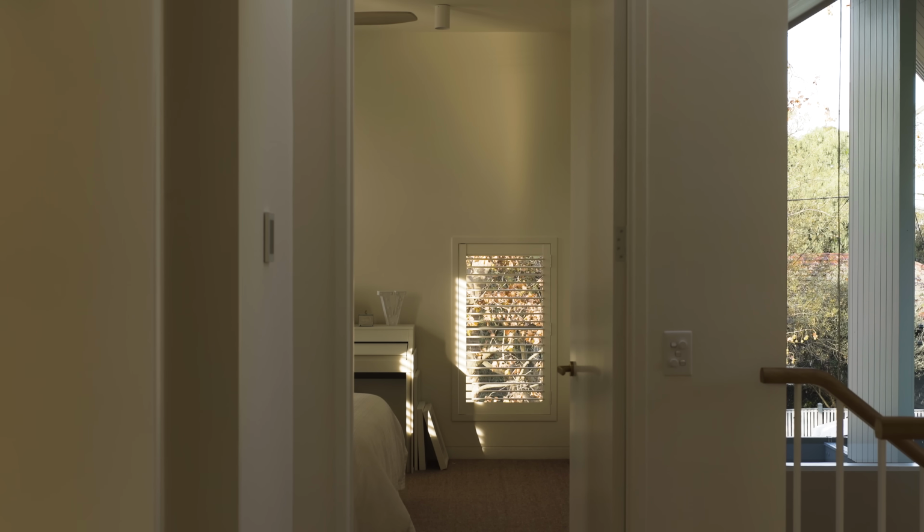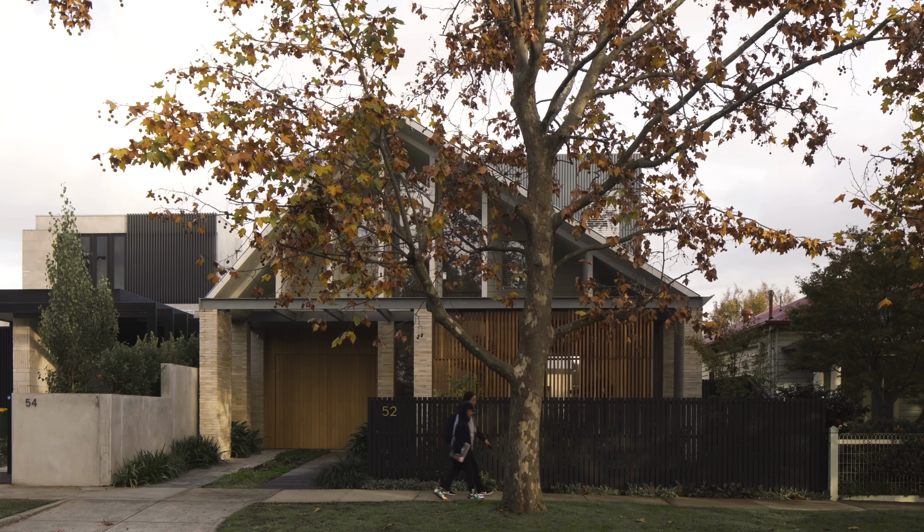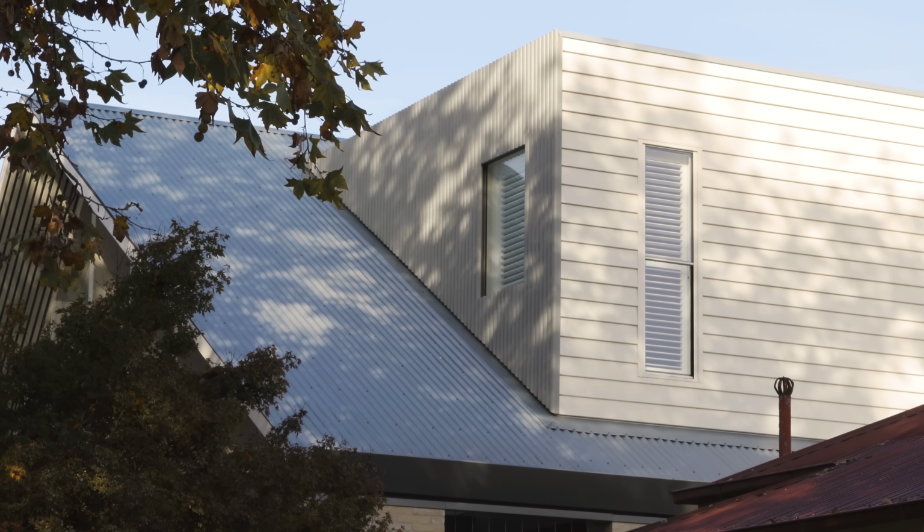Given it was a two-story house on a primarily single-level street, we were pretty keen to not have a big box at the front of the house, basically. So we created this gable roof form which tapers down, especially from approaching the house on an angle. You get a clear connection between the tapered roof form of that front part of the house and then the neighbouring rooftops.